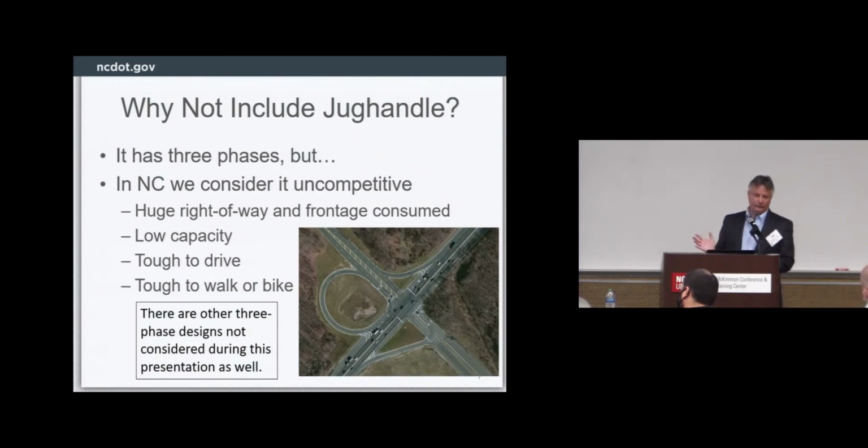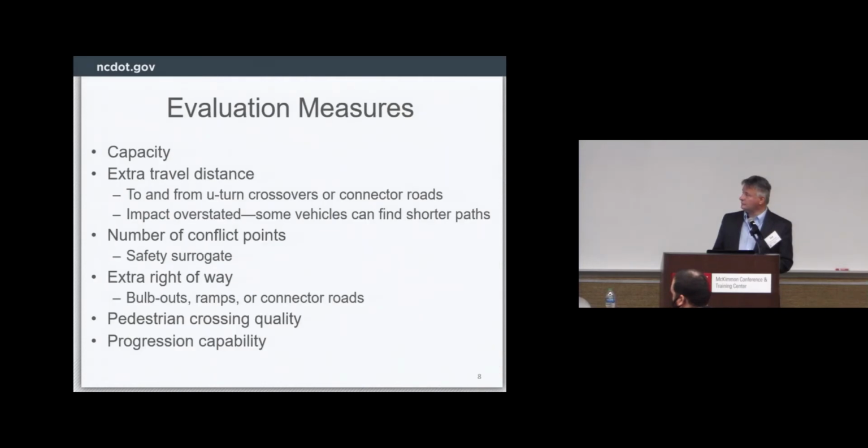And then there's probably some other three-phase designs out there that at least didn't make my cut anyway. So I don't pretend to have the exclusive list of all possibilities here, but at least these 10 I think have some promise and could be worth a thought on some of these projects.